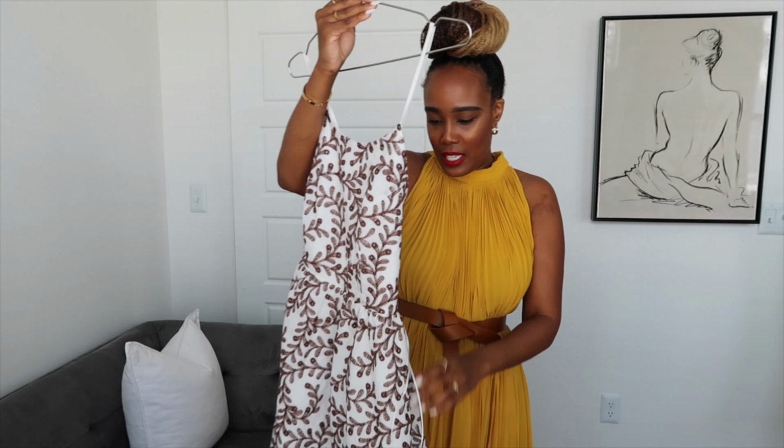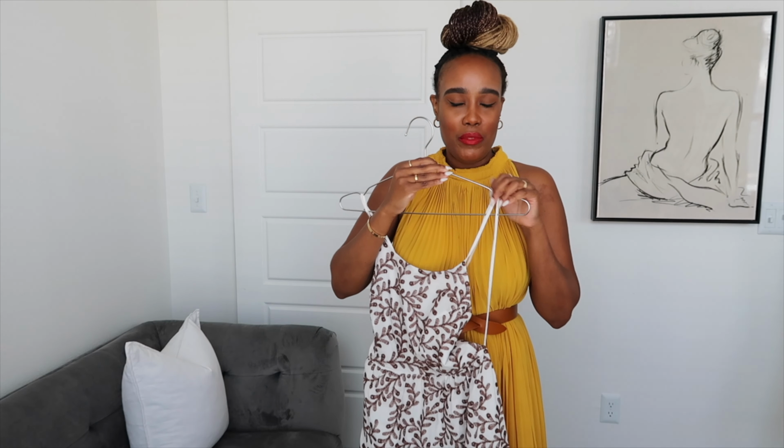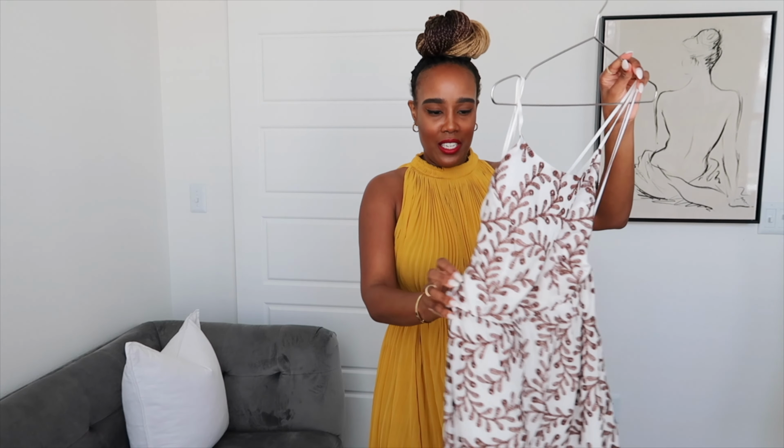I am absolutely in love. This is definitely a summer piece, and of course I would style this with some sandals, some tan accessories, a little bag, even a basket bag, and then you're good to go. Let's move on to the next thing.